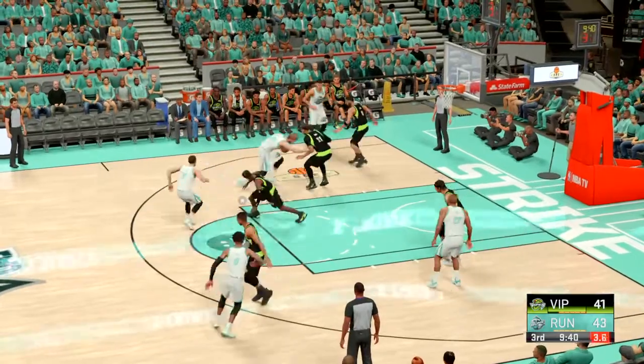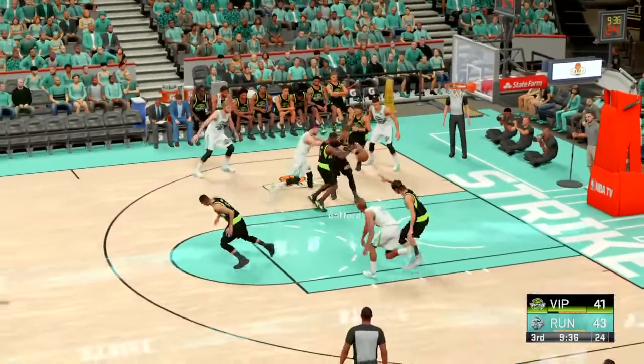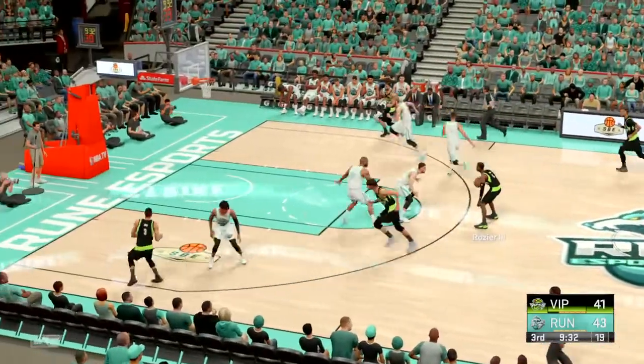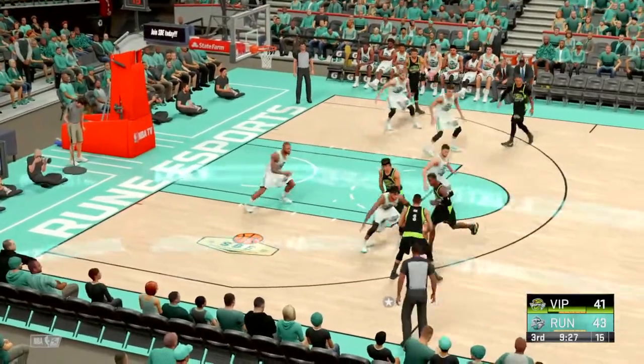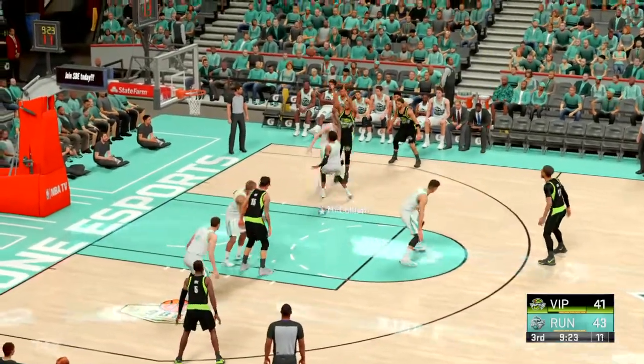Gafford against Sabonis. Over Gafford. And the shot falls short that time, shooting pretty well at 45%. It's hard to think about Domantas Sabonis without thinking about his father. Arvydas Sabonis was one of the first great Lithuanian players in the NBA.